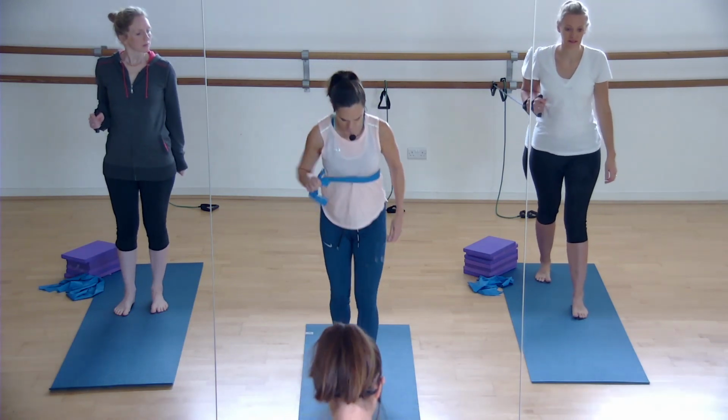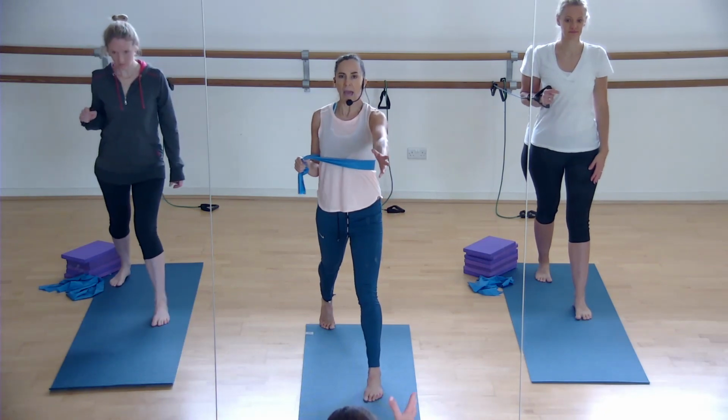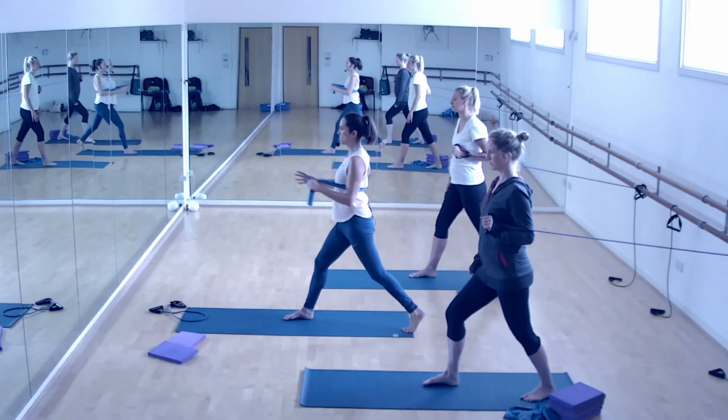Okay, so left foot back behind. Come up nice and tall. Squeeze into your buttocks. Take a breath. And use a kind of opposite action with the other hand.